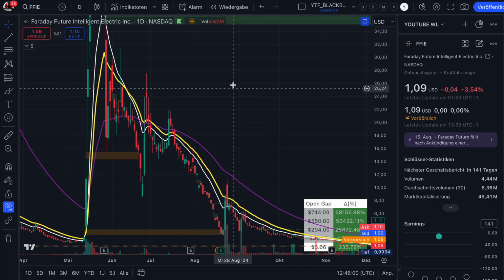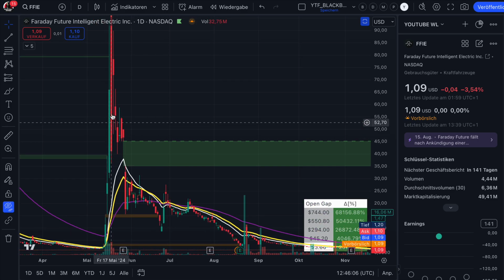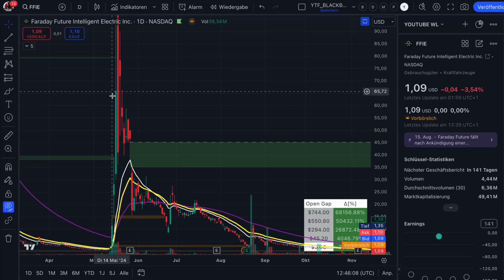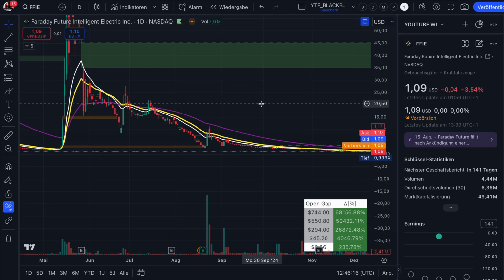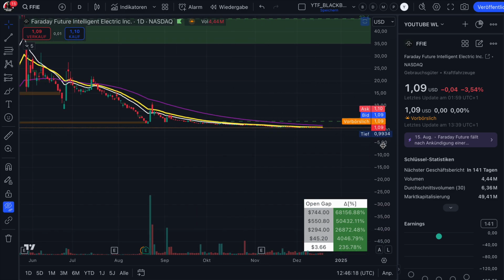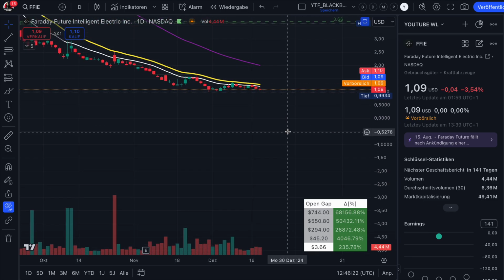Faraday Future was absolutely incredible, an exception in my opinion, but you can see everything that comes up quick goes down quick as well. And unfortunately, Faraday Future could not hold these price levels, even though we had massive volume. But yeah, guys, we're trading here in the $1 range. So it gets very, very dangerous right now related to the price.